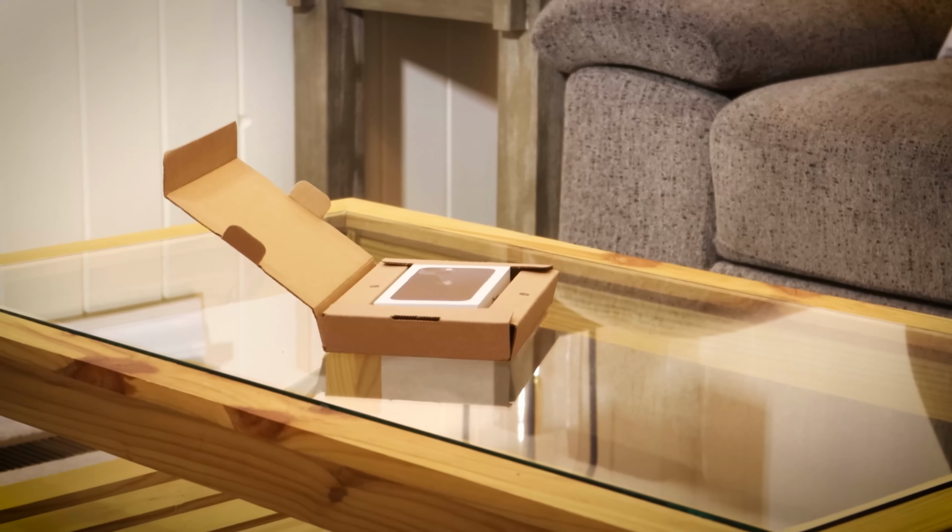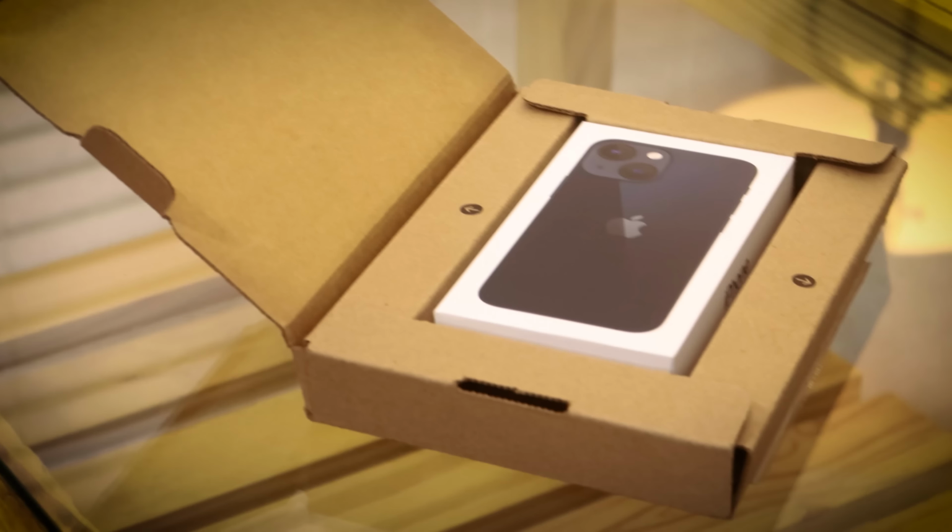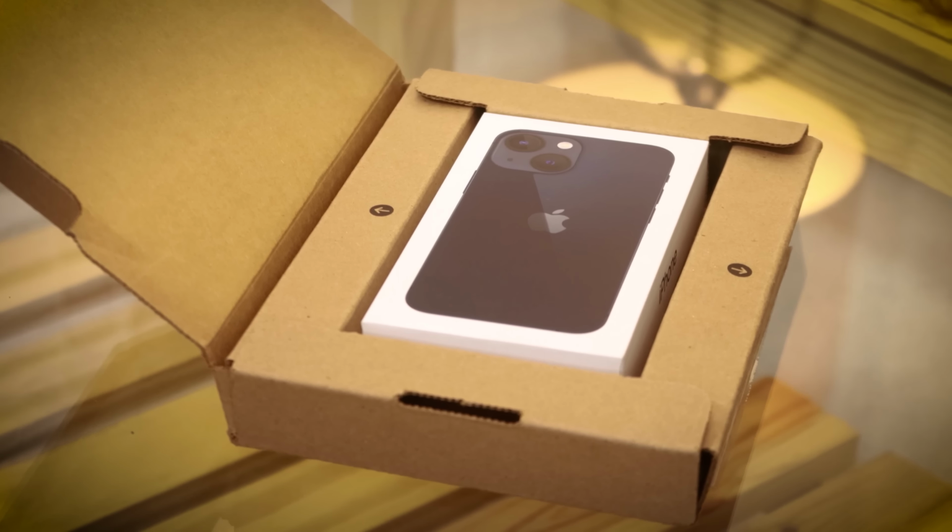Today we got the iPhone 13 mini. We're gonna unbox, take a close look at the new design from Apple. The box is a lot smaller than I thought it would be, but it was packed safely.